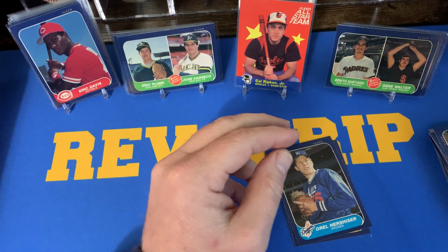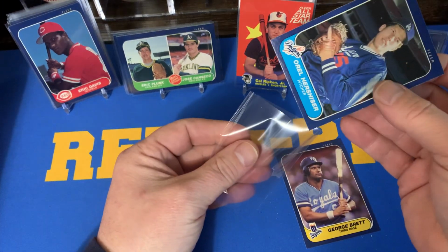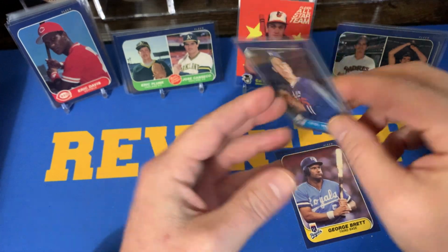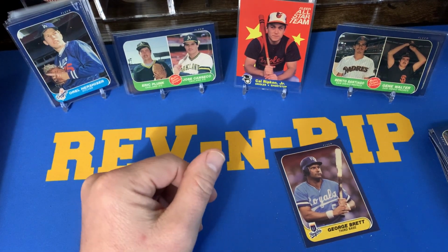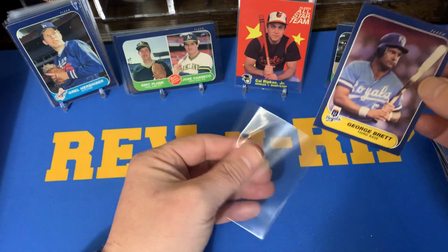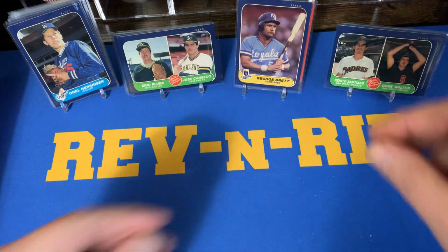Man, these cards are sweet. Oh, Orel Hershiser. Write him down as a 10. I think he's going for like 60 maybe, something like that. And that is very well centered, what I can see here. Good old Orel over. Throw old George Brett up here over Cal. That is very well centered from what I can tell here looking through the camera.